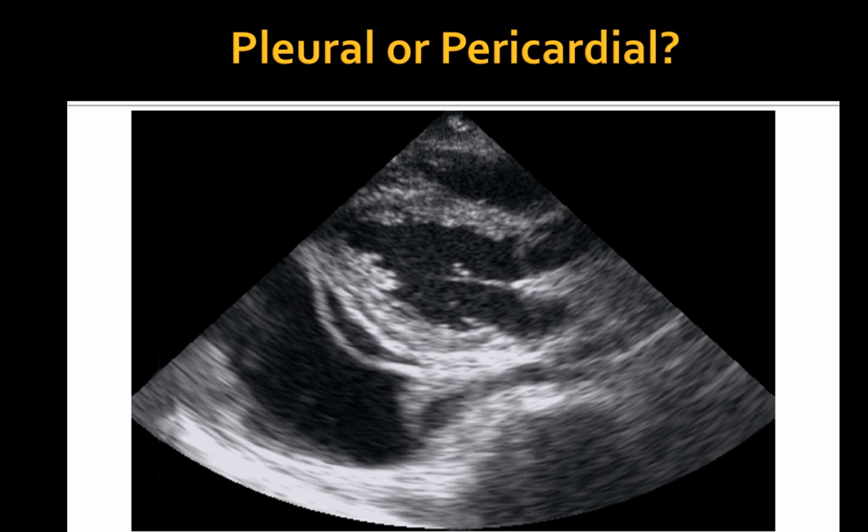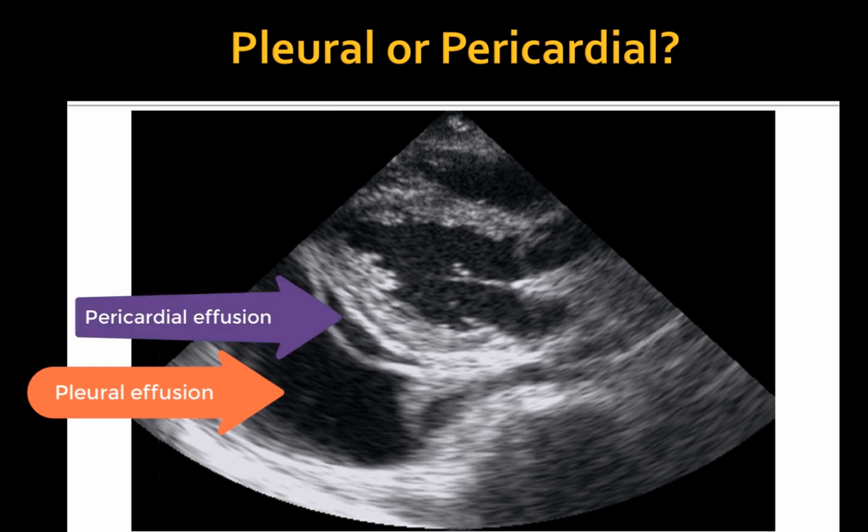This patient has both pleural and pericardial effusions. However, pleural effusion predominates and only a small amount of pericardial effusion is present. To differentiate between the two, it is important to identify the bright echogenic pericardial sac that usually has a circular shape surrounding the heart.